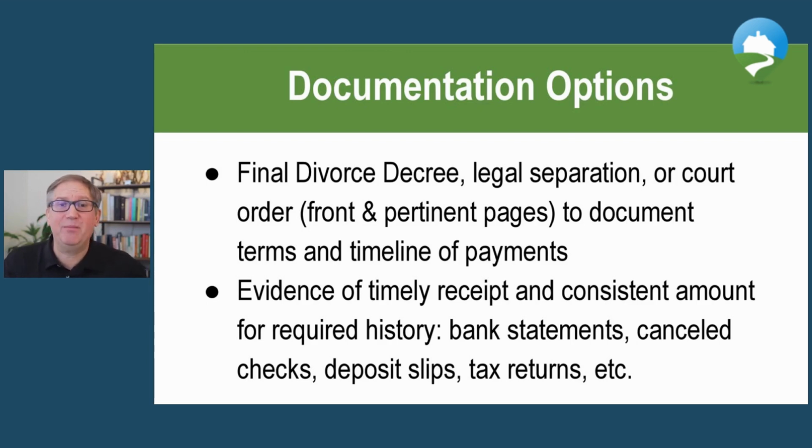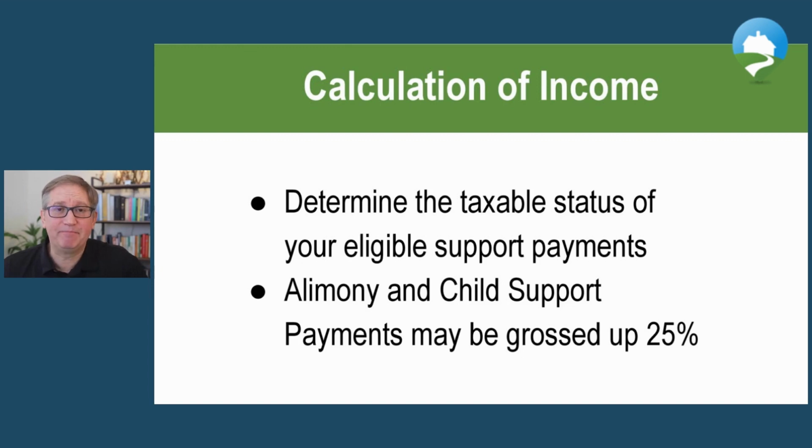You're either going to give them bank statements showing that the money was deposited. I've even seen situations where cash was given to the spouse, and they were depositing it into the account. Like, those amounts need to balance. If you know the support is a certain amount, you need to see that exact deposit around the same time every single month in order for them to use it. So you have to document the receipt of the support over time.